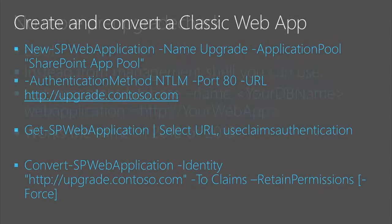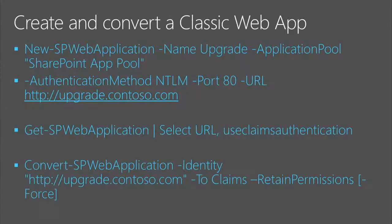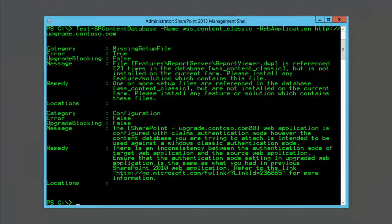Anything else? Good? Clear? Oh, yes, sir, quick. We had just upgraded from 2010 to 2013. I think 2010 started out as claims on. 2010 started as claims? Okay. No classic. Upgraded to 2013, and I got that same nasty message. Everything works. But when I do the test SP content database, I still get that message. Interesting. So he said in 2010 he was brave and he used claims in 2010, created a claims web app in 2013, and still got the nastygram here, but everything works.